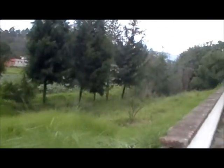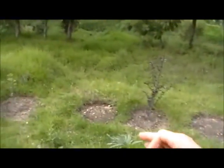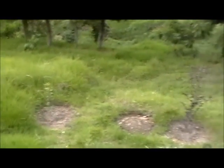You can see where the wall is a little crooked right there. All that dirt fell off into the river, and so it made all that really unstable. And you see where they're growing more trees. They're trying to stabilize the ground.